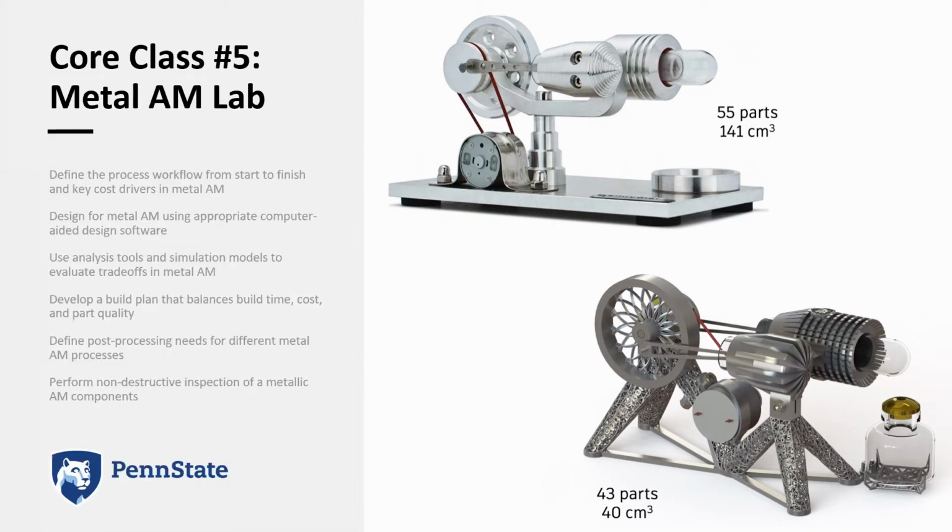Students then get a test problem as part of that project that they go through start to finish. So they go through the whole workflow: they do the simulation, they do the analysis, they develop a build plan, estimate cost and time, and define post-processing needs. They also do non-destructive and destructive testing. Guha will talk a little bit about the CT, computer tomography, scanning that they do in there, among others.